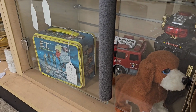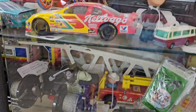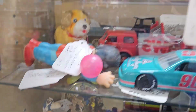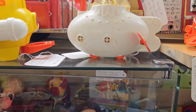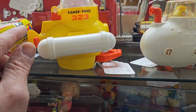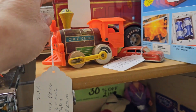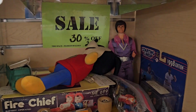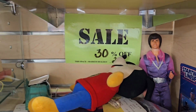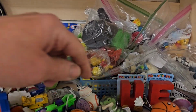And they do have E.T. Lunchbox, $125. There's a Snoopy, that's kind of cool. And look at these Weebles. This little Weeble submarine. That's kind of cool. And Fisher-Price little sub also. Little Chug-a-Chug. They still have Donny Osmond. That's kind of fun. And then they have a few items over here.